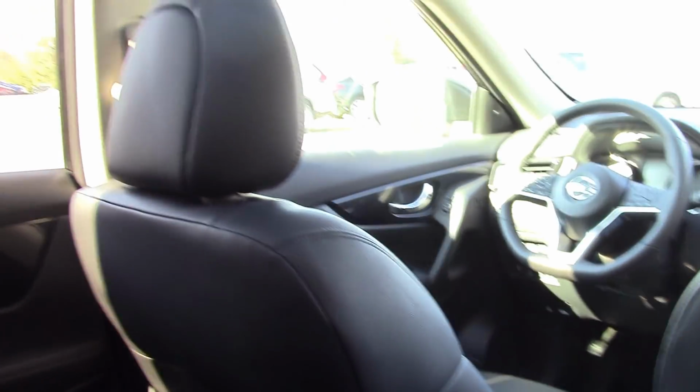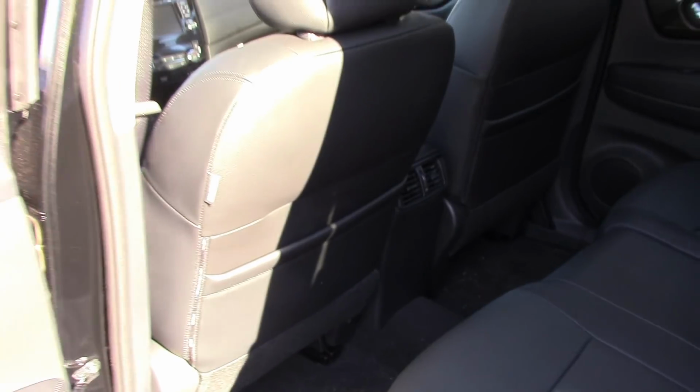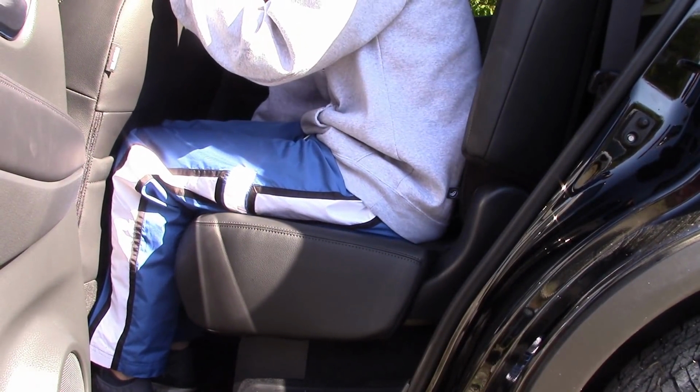The front seat is adjusted for my 5'8" brother, and I have plenty of space to move around. The other seat is all the way back, and I still have lots of room leg and feet wise. The rear seats also can slide and recline a pretty good distance.